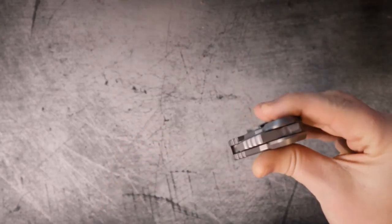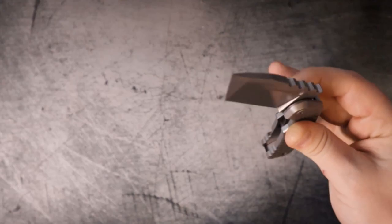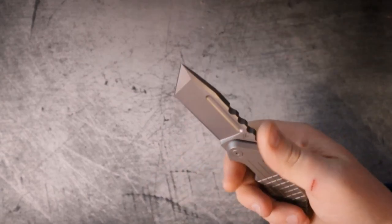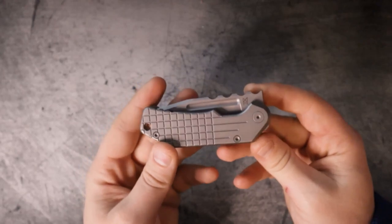It's running on bearings, and so the blade falls shut, and it is a bit of a guillotine. There is no double clutch on here, so once you break that lock out, it's going to go ahead and fall shut. It's a heavy blade, heavy knife, so I wouldn't expect anything different. But, you know, it's very fun to play with.